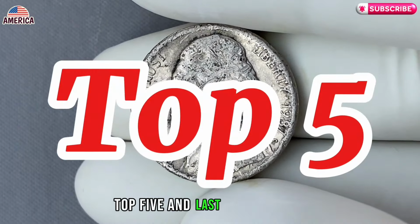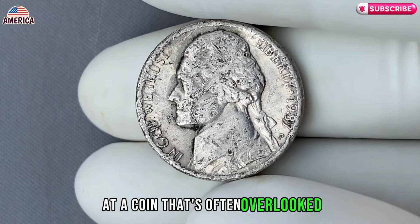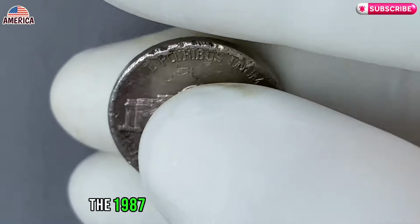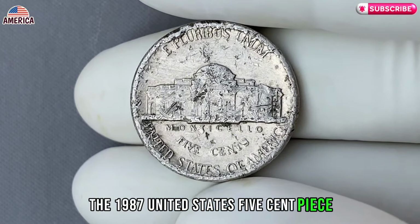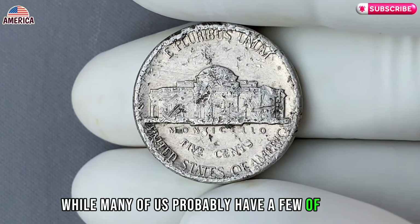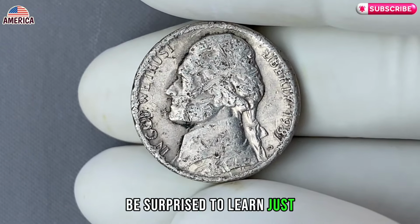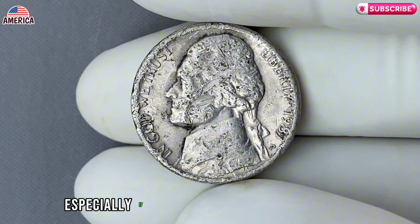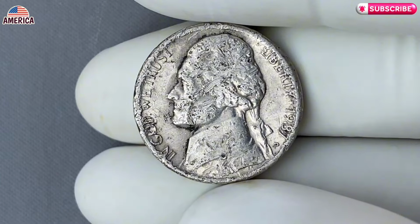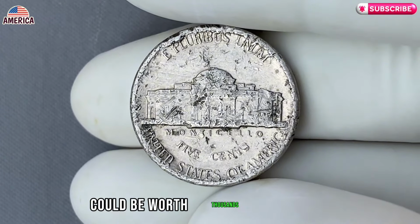Top 5 and last rare nickels. We're going to take a close look at a coin that's often overlooked, but holds more value and intrigue than most might expect: the 1987 United States 5-cent piece, commonly known as the nickel. While many of us probably have a few of these tucked away in our pockets or drawers, you might be surprised to learn just how much they could be worth, especially if you're lucky enough to have one in perfect condition or with unique features. By the end of this video, we'll reveal how this little nickel could be worth thousands of dollars.